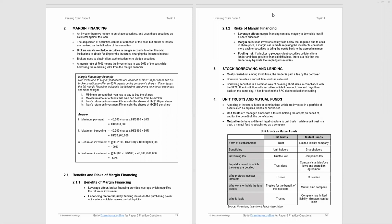And you're asked to calculate the minimum amount that Ivan has to pay to buy the shares, the maximum amount of funds Ivan can borrow, Ivan's return on investment if Ivan sells shares at $120 per share, and fourthly, the return on investment if he sells them at $88 per share. Now, from the information given, you can see the answer to the first two very quickly. If it's $100 a share, the broker is willing to give 80% financing. That means the broker is paying $80 towards each share, and Ivan is paying $20. Okay, let's look at the answers.